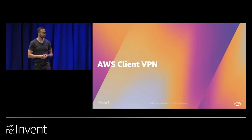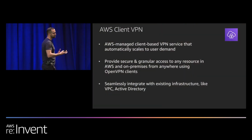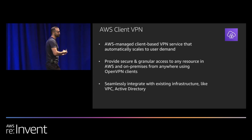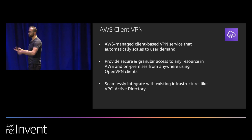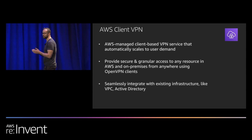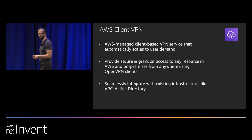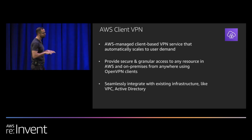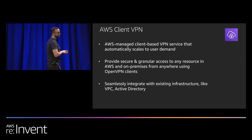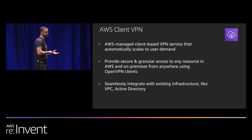OK, so let's talk about remote access. AWS Client VPN is a managed service allowing your remote users to connect to AWS resources and beyond. So if you have a snow day, if you have a lot of people connecting, we take care of scaling the VPN endpoint up and down to accommodate your users. It also allows you to provide granular access rules, so you can, maybe based on Active Directory groups, decide which users have access to what resources. And it integrates with things like VPC or our Active Directory services.